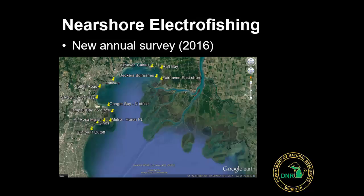So we sampled 13 locations. They were stratified to represent a wide range of habitats available in Lake St. Clair. So we have armored shoreline, canal habitats, vegetated shorelines, and some of our river influences as well. So it's meant to provide a wide range of habitat conditions. Each site was sampled for 30 minutes of shocking time, 20 minutes were spent netting everything, and 10 minutes were spent looking for young of year muskie only as part of a muskie young of year index survey.